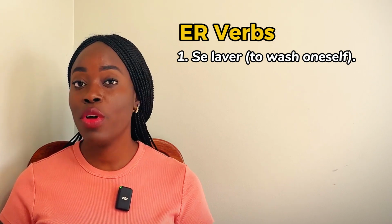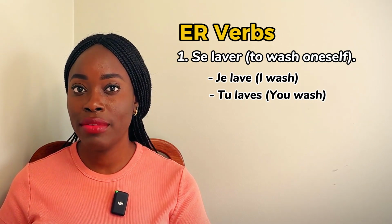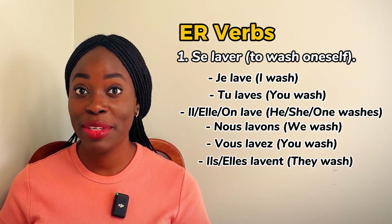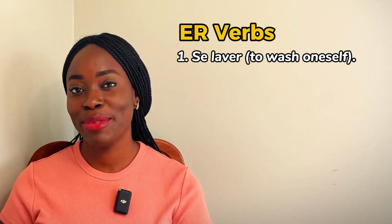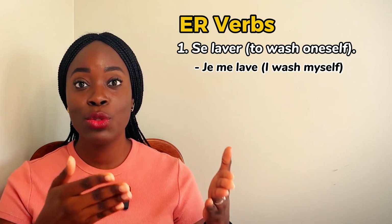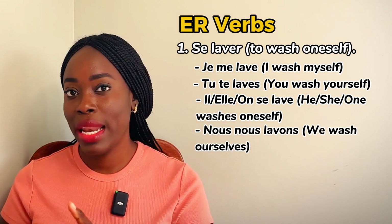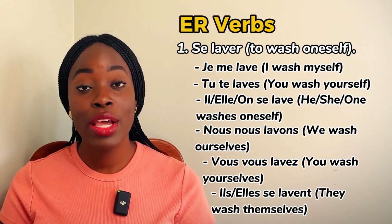And so the conjugation of laver, to wash, in the present tense is je lave, tu laves, il ou elle lave, nous lavons, vous lavez, ils ou elles lavent. Okay? Now let us add the reflexive pronoun to this verb. So what does it become? Je me lave. Simple. Do you see? Tu te laves. Il ou elle ou on se lave. Nous nous lavons. Vous vous lavez. Ils ou elles se lavent.